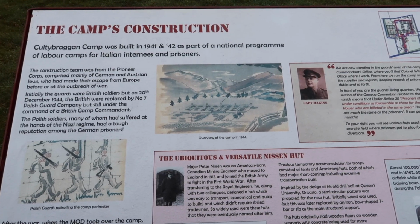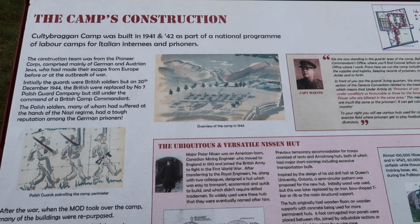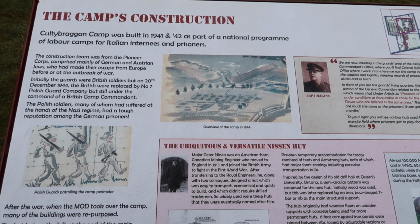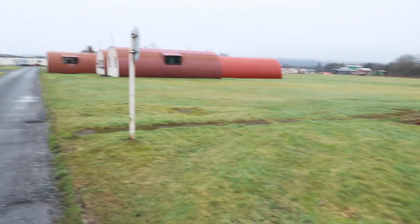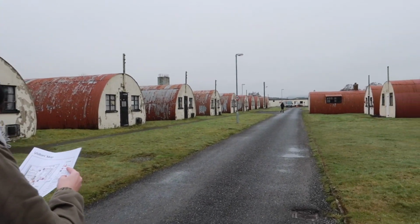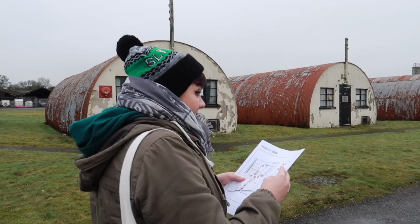Here's just some information about the camp's construction. It says here it was built in 1941 and 1942, and it was part of the labour camps for Italian internees and prisoners. So we're just going to head down the heritage trail here, which I think is the main walkway, the main road basically in the camp, and as you can see all the buildings on the left-hand side there. Now, do you not think this looks like something out of Dog Soldiers? It's pretty crazy, isn't it?